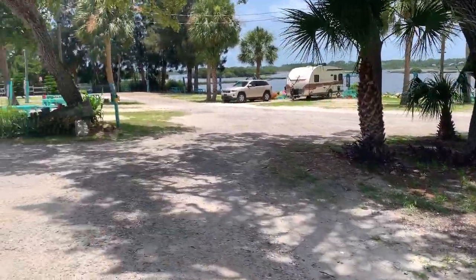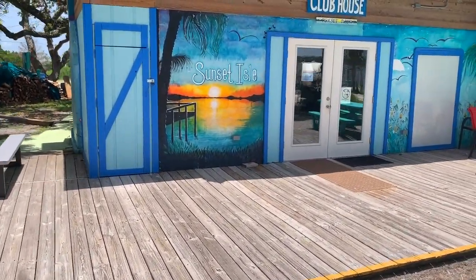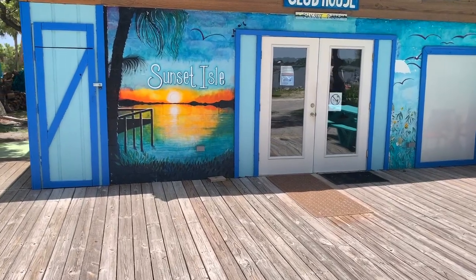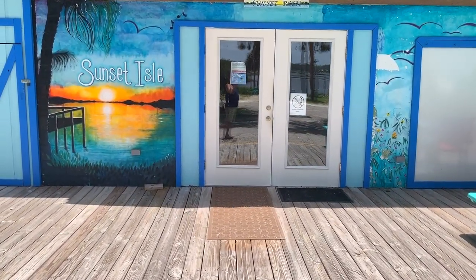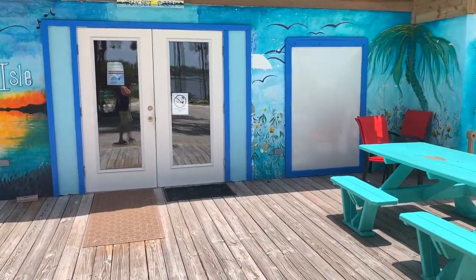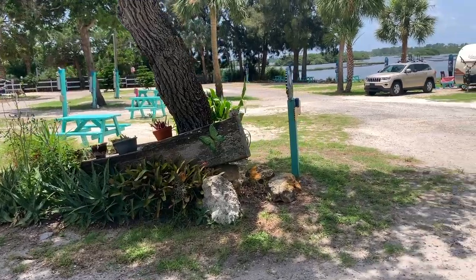Anyway, guys, also over here by the bathhouse is the clubhouse, which we found to be locked, but it looks like it's really cute inside. And I don't know what the deal is, if maybe you can rent it out, or I don't know exactly how that works. But anyway, it's very cute, very colorfully painted on the outside, of course. And guys, that's about it.